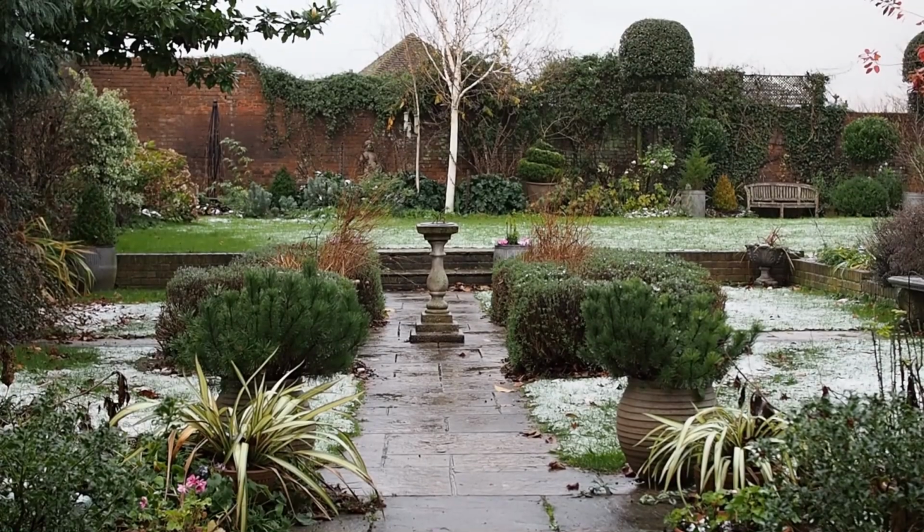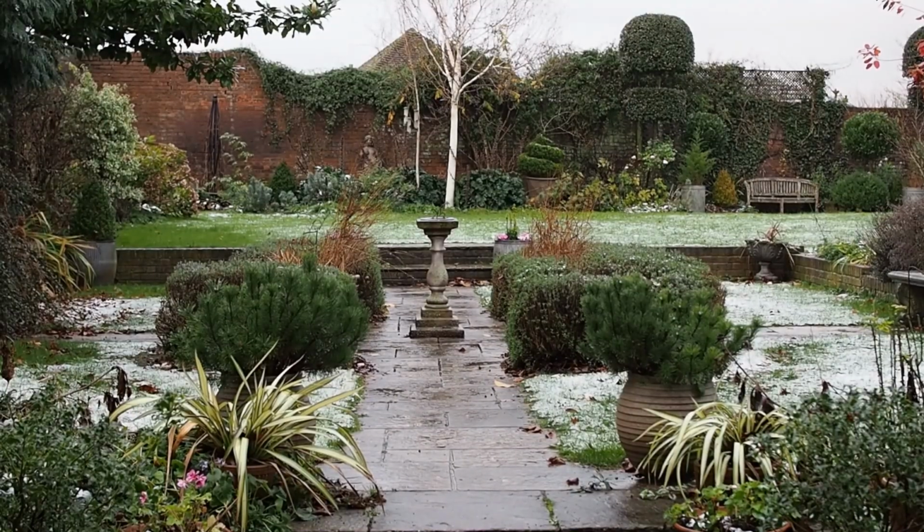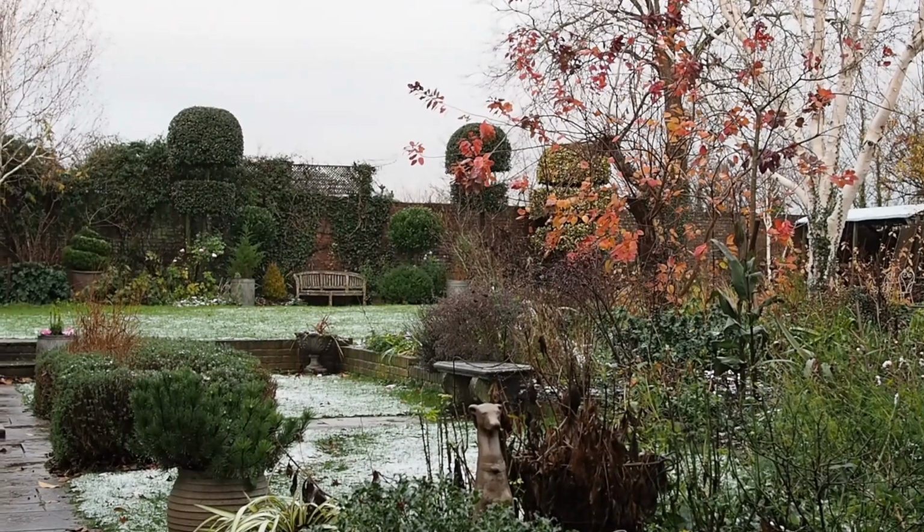We've had a pretty mild autumn. It's between 6 and 12 Celsius, which is 42 to 54 Fahrenheit, and lots of rain, which has made it a very good time for planting and also for sort of rethinking the garden. Although I did wake up this morning to snow, which was rather exciting. This is the month where I look back on how the garden's been last year and then look for inspiration on how to improve it for next year.